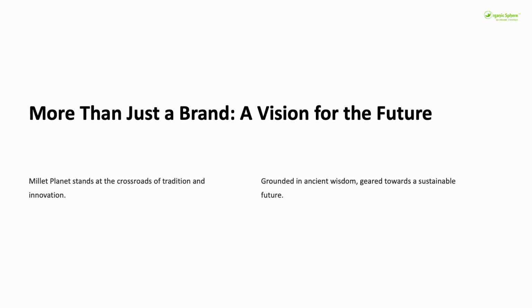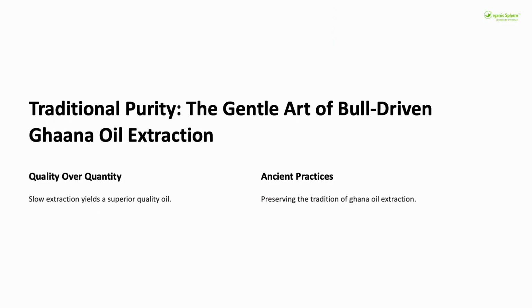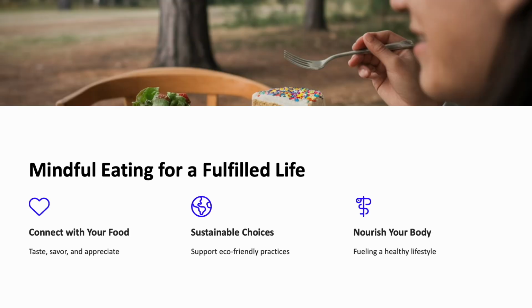So just looking at their website, one thing's for sure. What's that? This isn't your typical health food company. How so? Well, they're really emphasizing tradition. Oh, okay, I see that. Like a slow food kind of vibe. Exactly. You see phrases like traditional purity all over the place. Right. And then there's this article, bull-driven versus cold-pressed, the superiority of slow extraction. Bull-driven. Yeah, bull-driven. Not something you see every day, right?